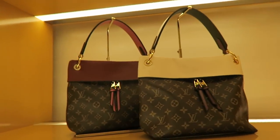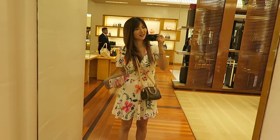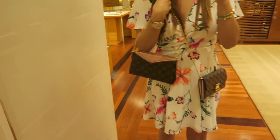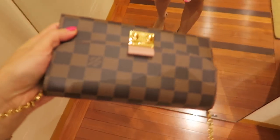That's a new one. Look at that. How cute is that? That's Nano Speedy. And that is Rose Pottery. How cute. That is super cute. I love it. Then look at this. This is a new style. It's like wallet on the chain. And I like this chain.